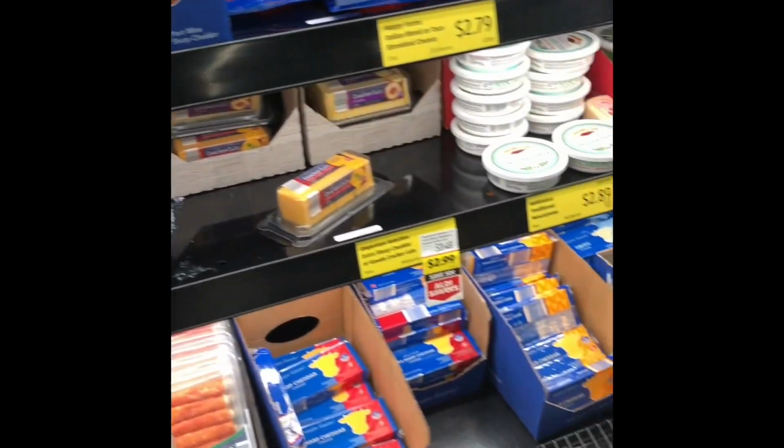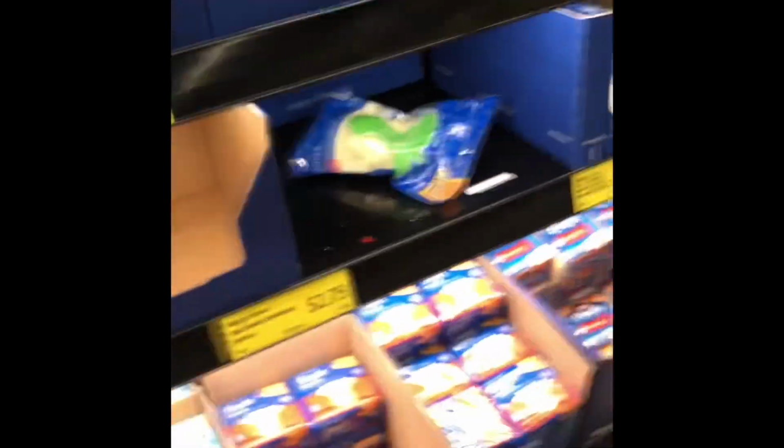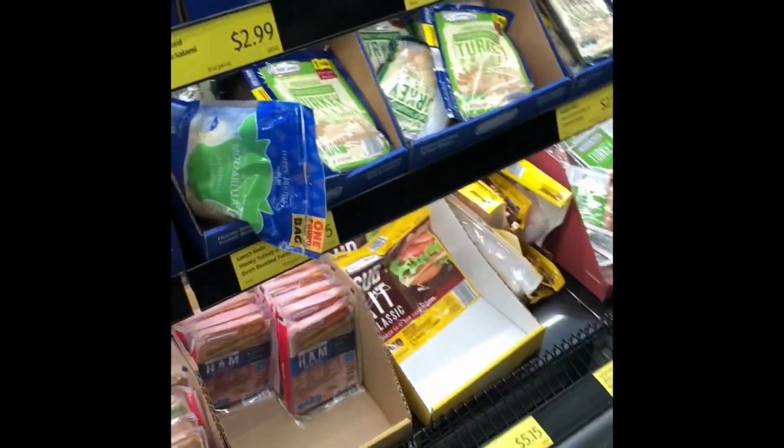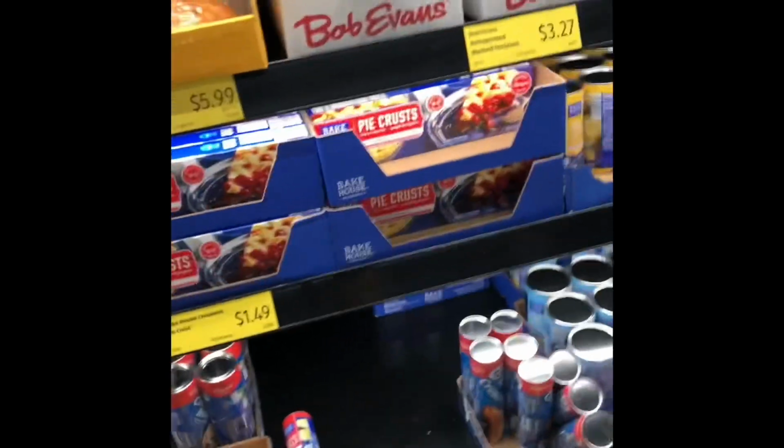They have the little Laughing Cow cheese. They have sliced cheeses. They have cheese spreads. I mean, it's an awesome place. I love their cheese. They have really good lunch meat as well. Their ham and their turkey both are really, really good. Then they have pie things.